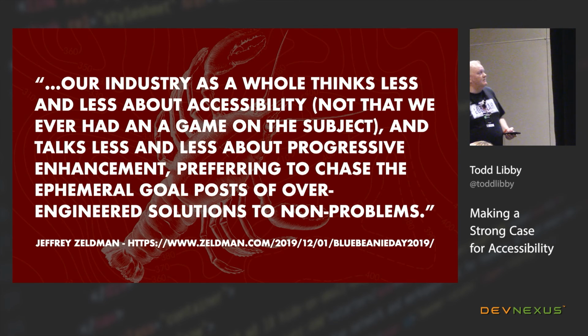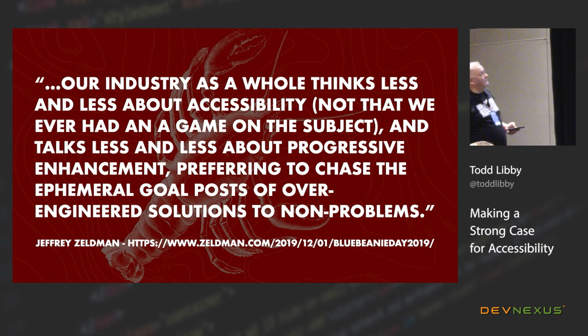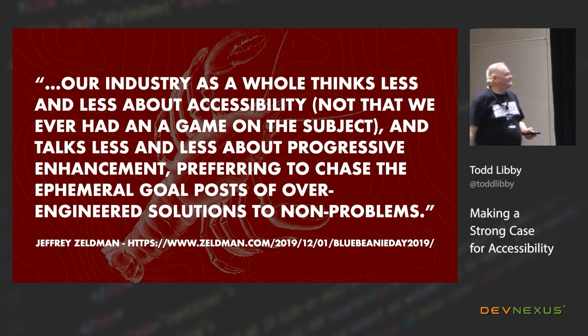A good friend of mine, Jeffrey Zeldman, I don't know how many of you know Jeffrey or know of Jeffrey, but he said our industry as a whole thinks less and less about accessibility. Not like we ever had a game on the subject. And talks less and less about progressive enhancement, preferring to chase the ephemeral goalposts of over-engineered solutions to non-problems. I have a developer on my team who loves to over-engineer everything. Div. Let's take it down a few notches.